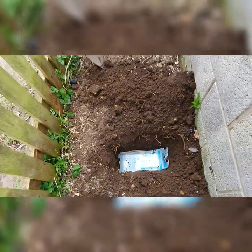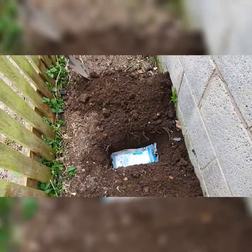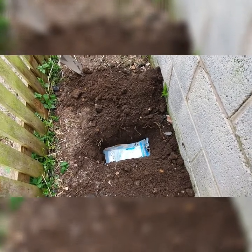And there it is, and I'll fill that back in with soil. I know it sounds daft, but in my own head I do say a few words.